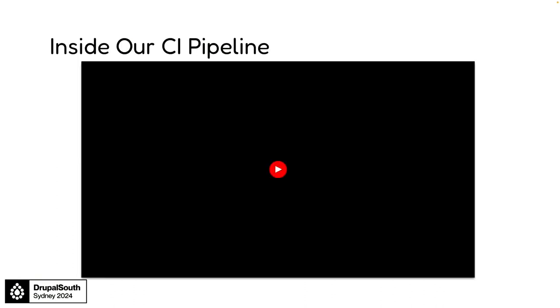I would like to show you a short video that shows our process in action. We will begin from a pull request, go through the testing steps quickly, and end with pushing Docker images once all tests are successful. This will give you a good look at how our CI pipeline works.